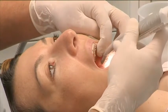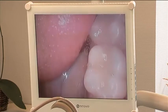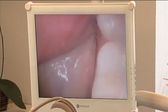The Sopro 617 intraoral camera encourages communication with patients and instills a sense of confidence by involving them in all phases of treatment.